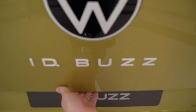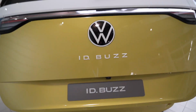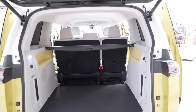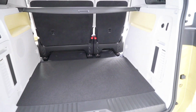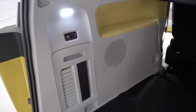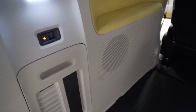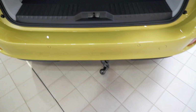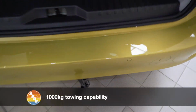We'll open up the boot. Electric opening tailgate on this one. I suspect that'll be standard throughout. And you've got an absolutely enormous cargo space. It is really, really big. You've got big speakers in the back here. Just behind the speakers is a button where you can open up the tow bar, which pops out at the bottom there and just locks into place.